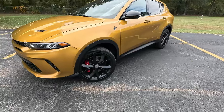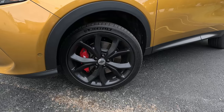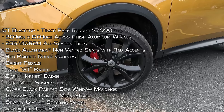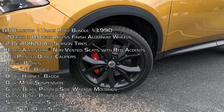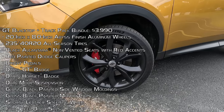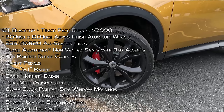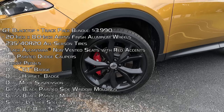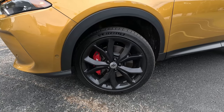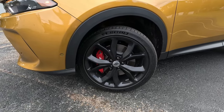But as we get around to the side here, you can see we've got the track package on our model, which upgrades the wheels from the GT's 17 inch to the GT Plus with the track package, 20 inch black wheels with Brembo brakes, that's harder to say than I thought it would be, all wrapped in Michelin 235/40 ZR 20 inch Pilot Sport all season tires. These tires are actually really good, and I kind of thought they'd be overkill, but so far they've put a very big smile on my face.